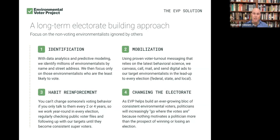3, habit reinforcement. Even though we live behavioral science every day, you don't need to live it every day in order to understand a pretty easy concept. And that is, if you're trying to change someone's habits, you can't just talk to them once every 2 years when there's a big, sexy federal election going on. That is not how you change habits. No, you need to talk to people as often as possible.